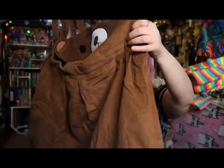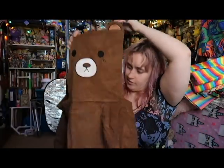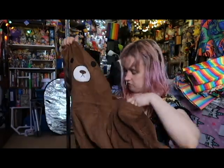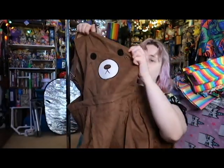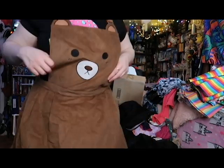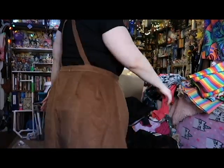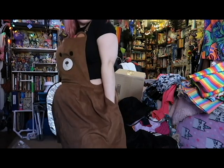I got these cute little bear coverall dress. What size is this? This is the plus size 1XL. Look at him. He's so cute. I ended up putting the bear over my little mushroom tee. It's super cute and cozy. And there's pockets.